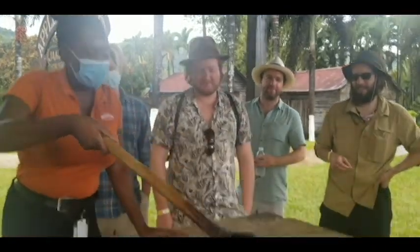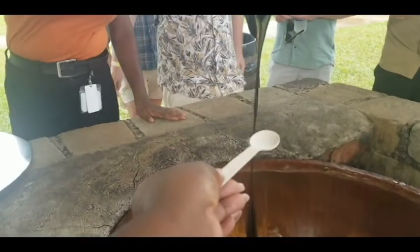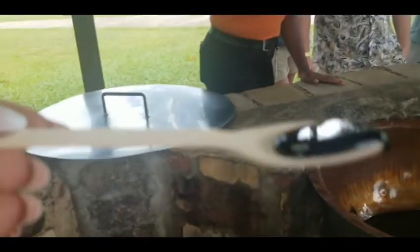I'm gonna put you in the video, you know. Today, these spoons will give us a sample of dark, sweet, syrupy, nutritious goodness. So I'm gonna taste this.